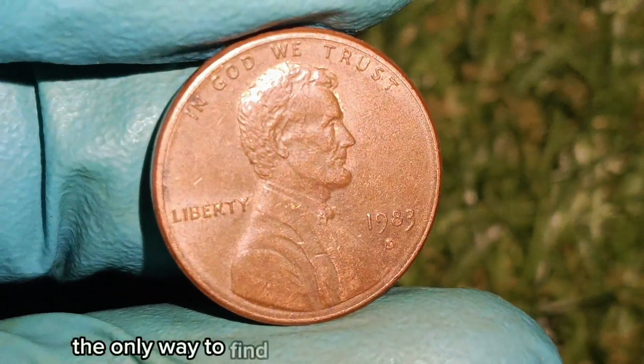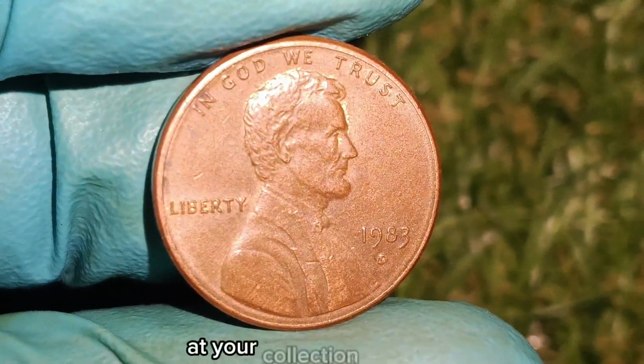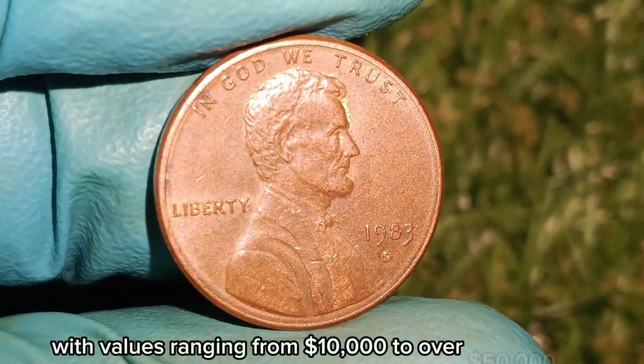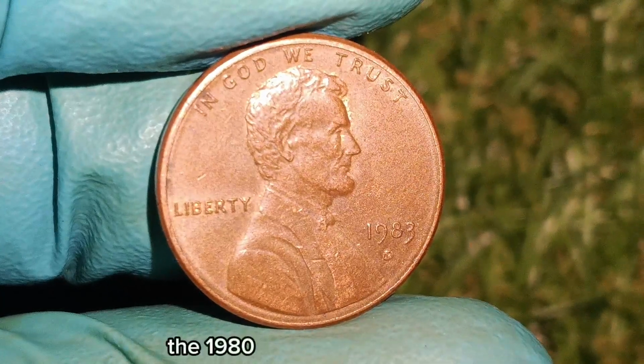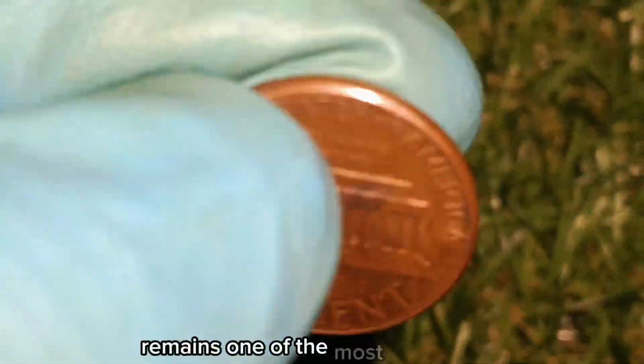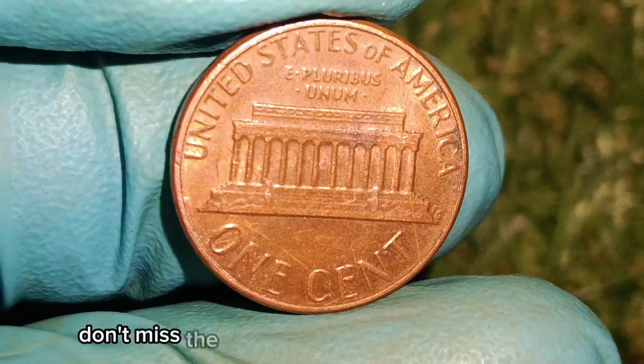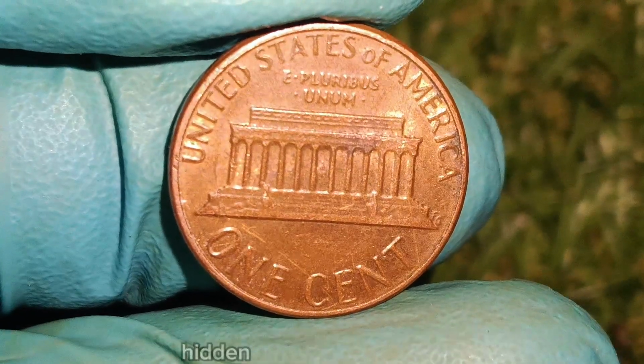The only way to find out is to take a closer look at your collection today. With values ranging from $10,000 to over $50,000, the 1983 D copper penny remains one of the most exciting and valuable error coins in numismatic history. Don't miss the chance to discover a potential treasure hidden in your collection.